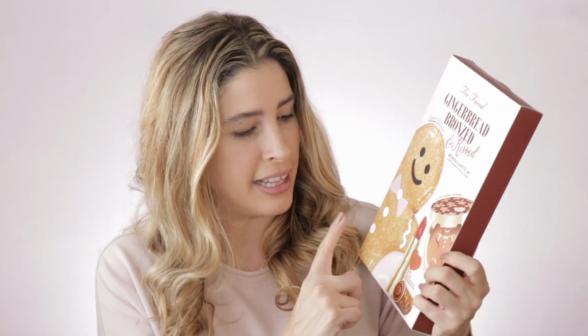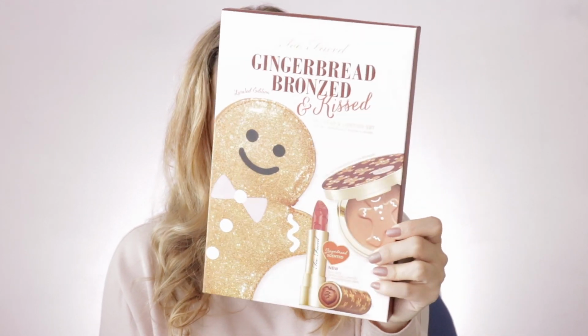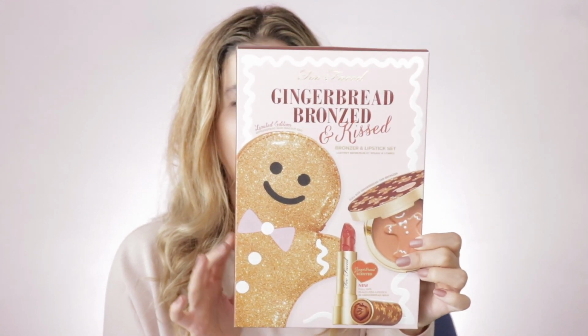And I also got, I told you, Too Faced, they get me. So I got that Gingerbread Bronze and Kiss set right here. It comes with a bronzer, a lipstick, and what seems to be a makeup bag. Super adorable too. I mean, holiday season, it is coming. We haven't even gone through Halloween or Thanksgiving. I know we're here, but okay, at least this way we get to know what is worth it, what is not worth it, and then behave good.